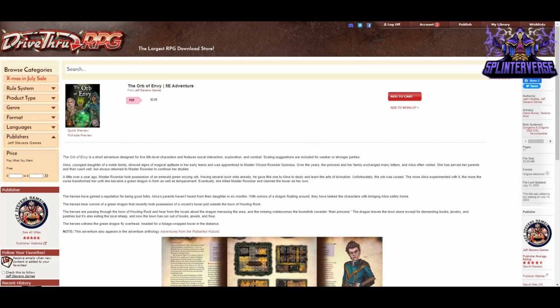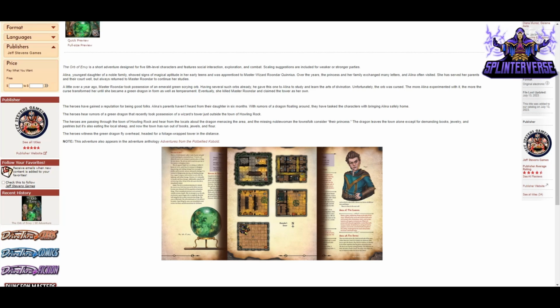Unfortunately, the orb was cursed. The more Alina experimented with it, the more the curse transformed her until she became a green dragon in form as well as temperament. Eventually, she killed Master Books and claimed the tower as her own. Well, that's sad, but I like it. It makes sense. I mean, this character was under tutelage, ended up getting a hold of something that was cursed, and the curse just went through all the stages until finally transforming this poor young Alina into a green dragon. So that's really, really interesting backstory to discover as your adventurers navigate through this adventure.